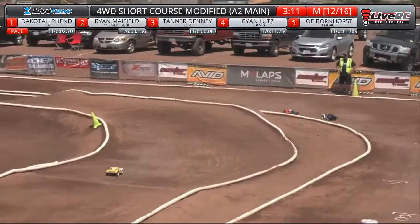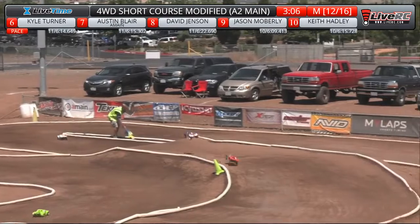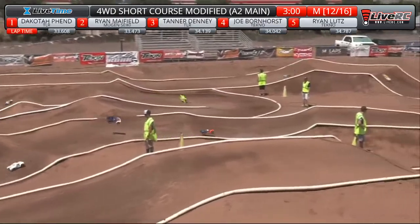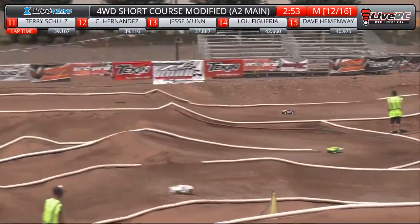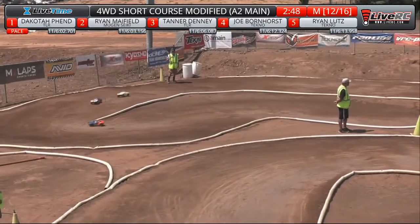So Maifield right on the back. Jesse, be aware. There we go over the bent tabletop. Oh, Maifield a little loose over that bent tabletop, so that gap will separate a little bit between those top 2. Tanner right there in the 3rd spot, should 1 and 2 tangle. Tanner is right there for a chance at his first national championship in the modified class here.